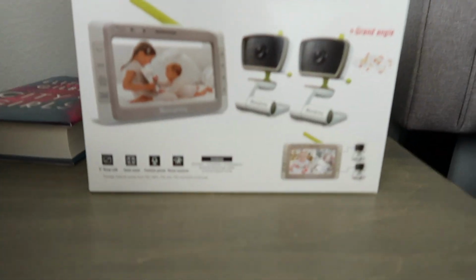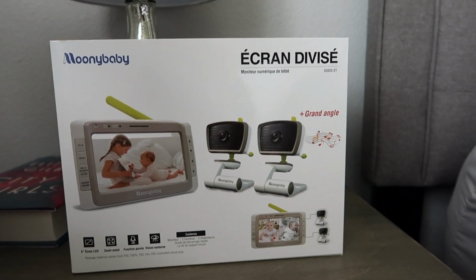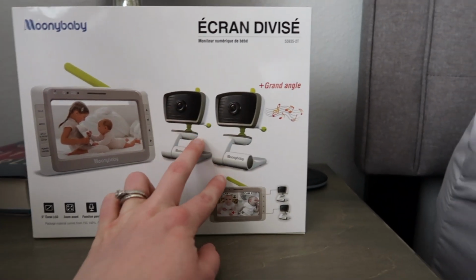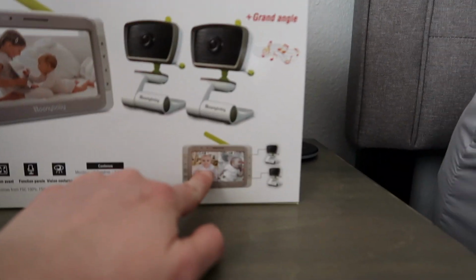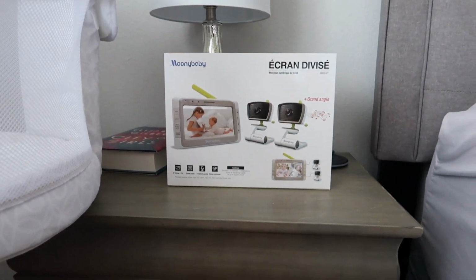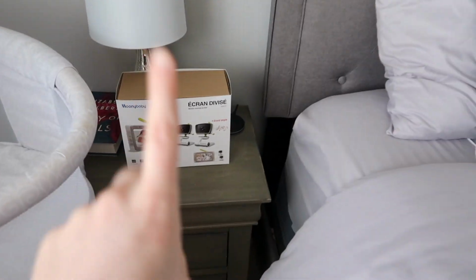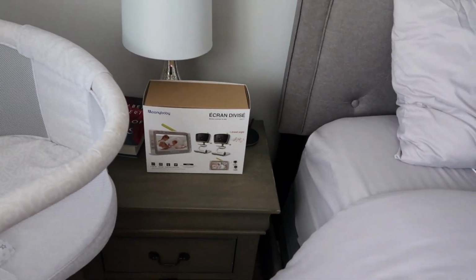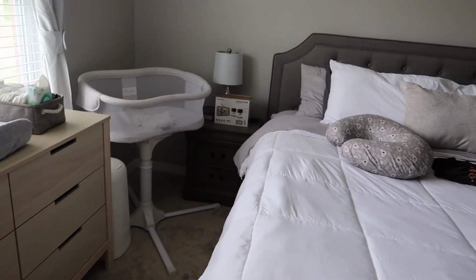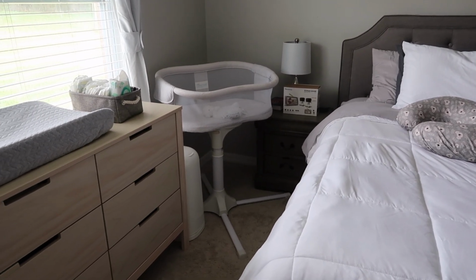This is the baby monitor that we got because, like I said, I have an almost 2-year-old, so we still need another baby monitor. It has 2 cameras, and then you can do dual screen right here. So we obviously aren't going to need it for him in the very beginning because he's going to be literally right next to us. But that's the baby monitor that we do plan on using once he's in his own room. So that is basically our whole entire setup for when we bring home our newborn son in a couple of weeks.